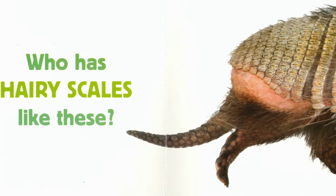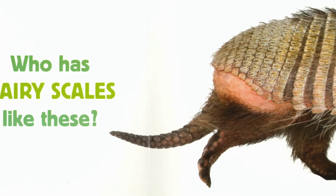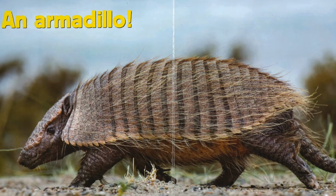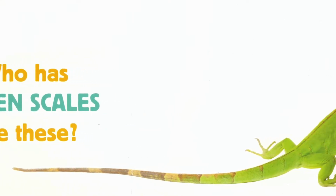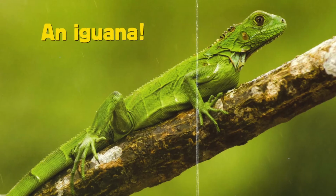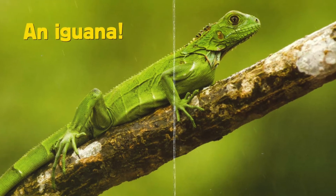Who has hairy scales like these? Who could it be? An armadillo. Wow, did you know you can have hair and scales if you're an armadillo? I didn't know that. That's so interesting. Who has green scales like these? An iguana. An iguana is a very nice animal, isn't he?